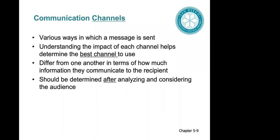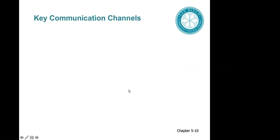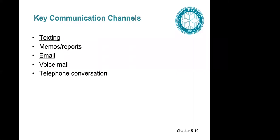Different messages are appropriate for different channels. If you're going to be, let's say, for example, giving someone the boot, you're going to fire somebody, right? You're going to let them go in the organization. Do you think it would be appropriate to send that message in a text message? Well, I don't know. Maybe if they're a millennial or a Gen Zer, but probably not if they are any other generation, right? So texting, memos, emails, voicemail, telephone, like I said, video conferencing, there's Zoom, there's Skype, there's all of our different types of virtual presentations or virtual meetings.